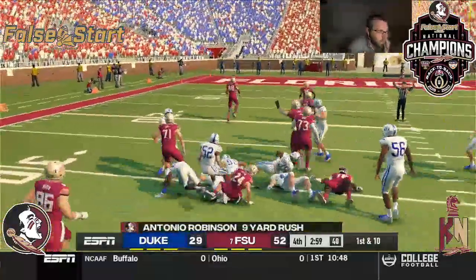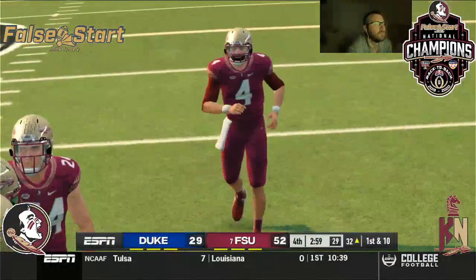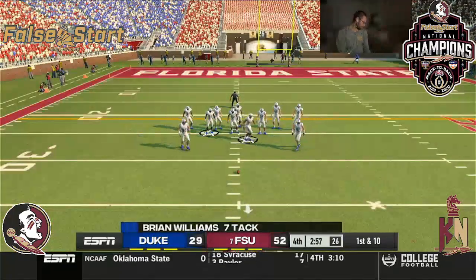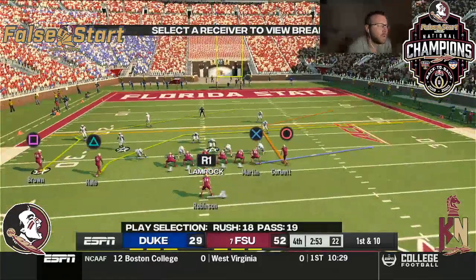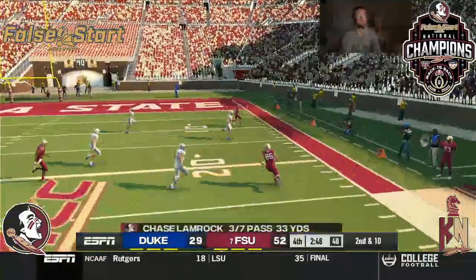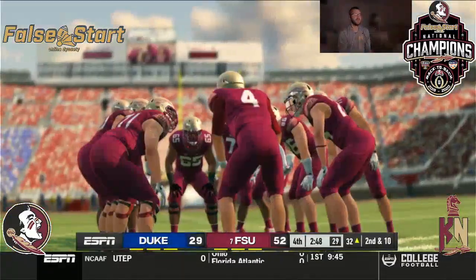Tackle made right around the 32-yard line. That's good enough for another FSU first down. From the 32-yard line, it's 1st down. Just under 3 to go in regulation. Martin was the intended receiver on the play. That makes it 2nd and 10.